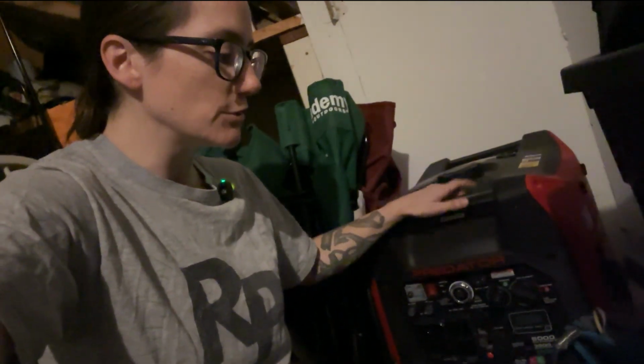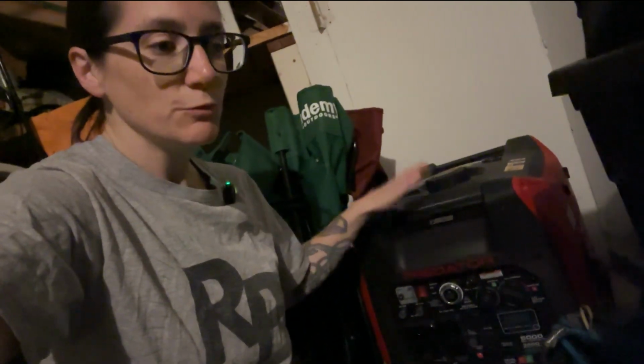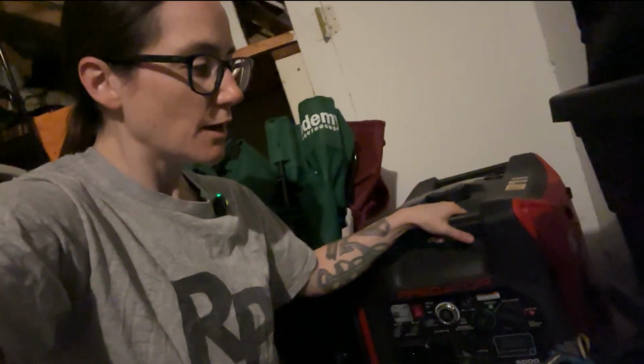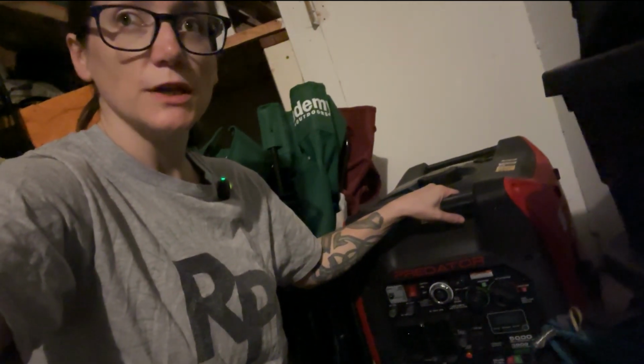A dual fuel generator is going to be really good. And this one's super quiet. You want to find a quiet one. We take this one camping. We also have it here for emergencies. But if you have the propane tanks, you can plug it into here and it can last several hours, if not more, depending on what you're trying to charge.